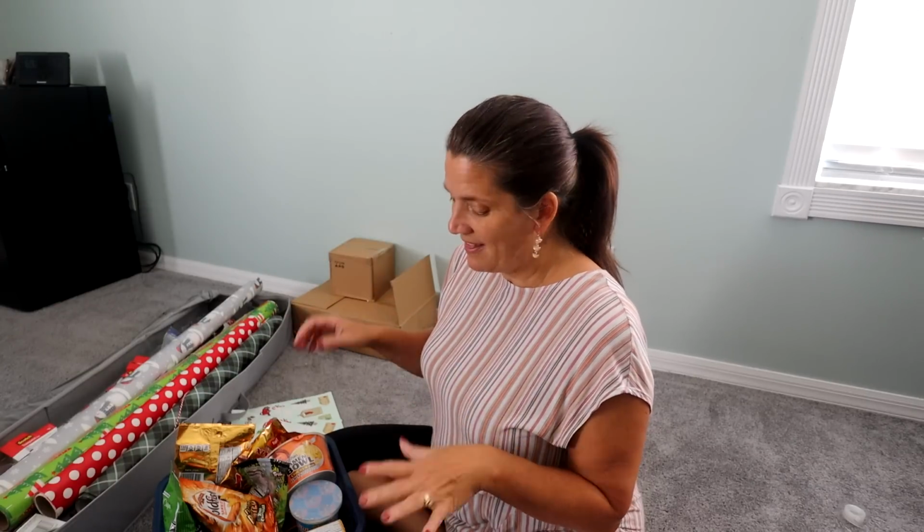So I just wrapped the top of this. It was easy that way. And then I'm done for right now. I'll have more come today, and maybe I'll wrap some more.